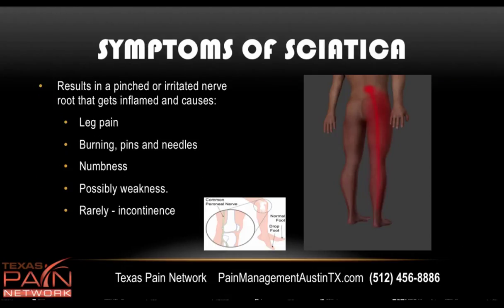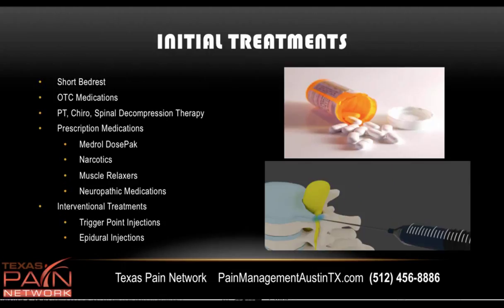The result may be a pinched nerve that gets inflamed and irritated and causes leg pain, possibly sensation of burning or pins and needles. Some numbness is possible, maybe some weakness, and rarely incontinence. That becomes a surgical emergency.